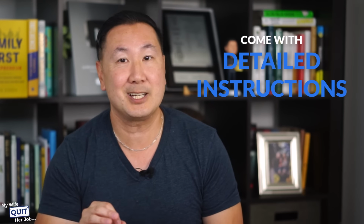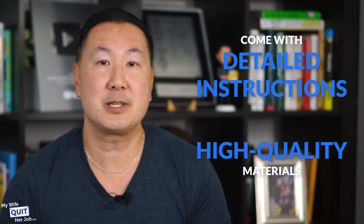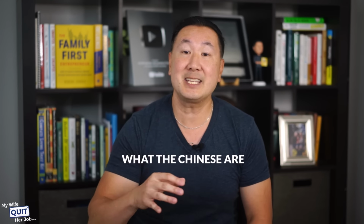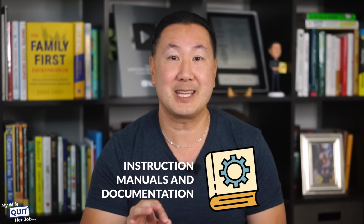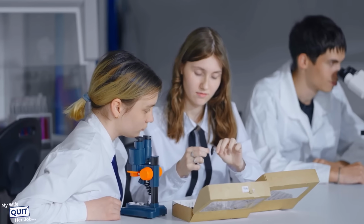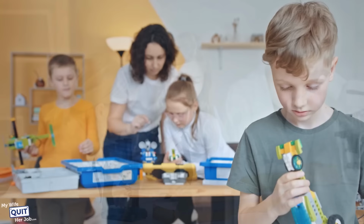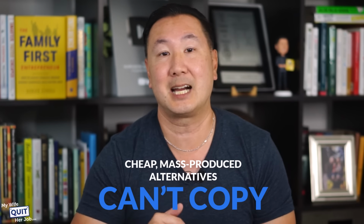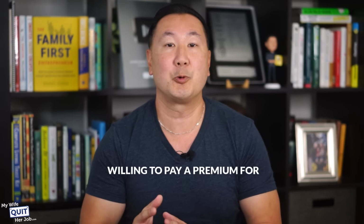Now, I've purchased many educational kits in the past, and they often come with detailed instructions, high-quality materials, and interactive components that engage kids in meaningful ways. And you know what the Chinese aren't good at? Instruction manuals and documentation. Also, the best educational toys for kids are developed in collaboration with educators and child development experts, ensuring that they are both effective and safe. And this level of expertise and investment in product development is something that cheap, mass-produced alternatives cannot copy. Plus, if you can offer strong customer support, you'll resonate more with consumers who are willing to pay a premium for quality and reliability.